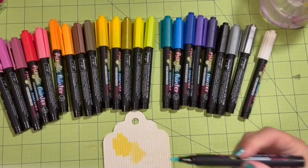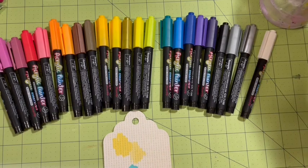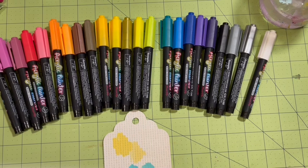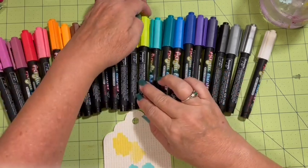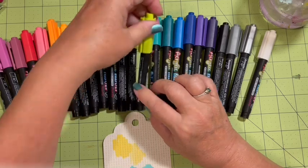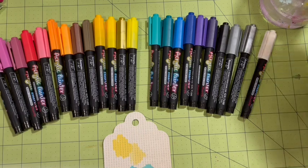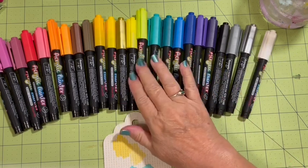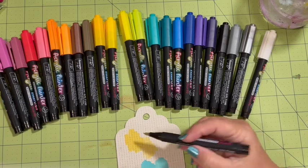Another color that we've been using is this pretty teal. Wow, that is very opaque. Let's see what we get with our watercolor. Yep, that is pretty awesome. Have you tried these pens before? I'm pretty impressed. I will also be doing some DIY things with these.